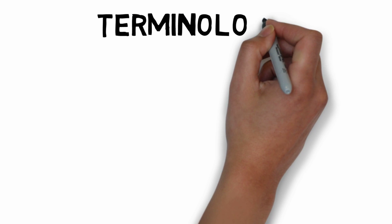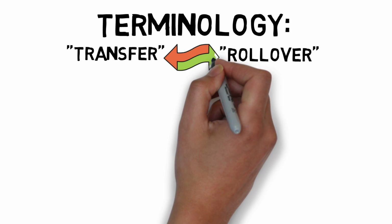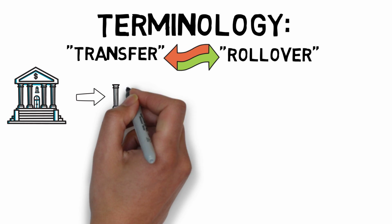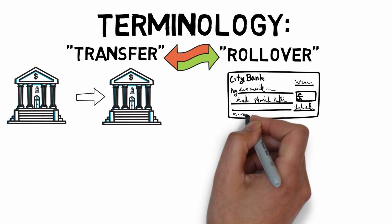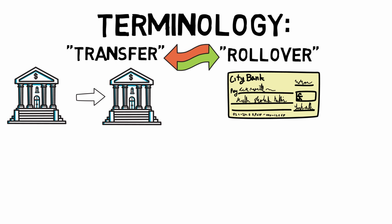I also want to take a quick second to make a side note on some of the terminology here, because the words transfer and rollover are sometimes used interchangeably when it comes to retirement accounts, but they aren't exactly the same thing. A transfer means that you're moving funds directly from one financial institution to another financial institution. A rollover happens when the funds are sent to the investor, and the investor needs to deposit them into another qualified retirement account within a certain time frame, again, which is defined by the IRS. This difference is important because it can have major tax implications if not done correctly, as I said before.